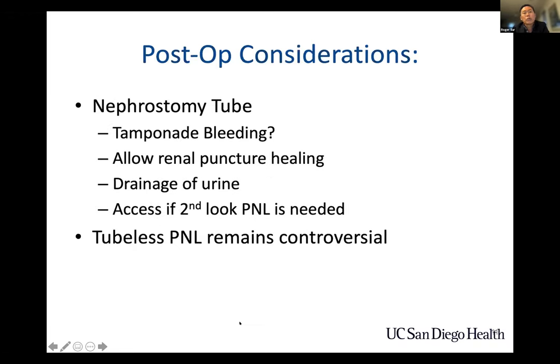So why do we put a nephrostomy tube? Is it to stop the bleeding? Is it to allow the kidney to heal better? Is it to drain urine? Or maybe if you're going to go back and need a second look. And because of these reasons, tubeless PCNL still is controversial for some reason. People say these are the reasons why we need to always put a nephrostomy tube. But I would like to challenge that concept.